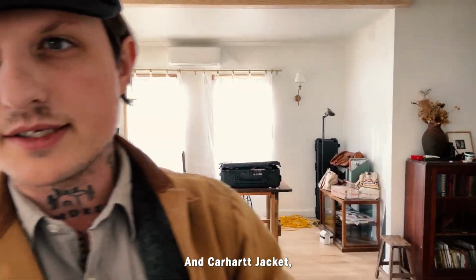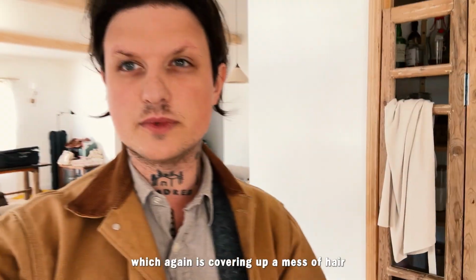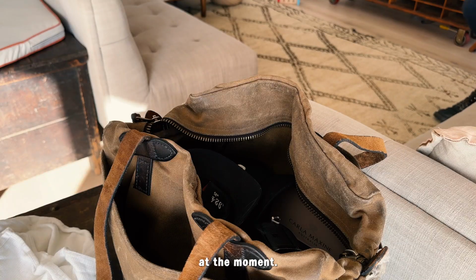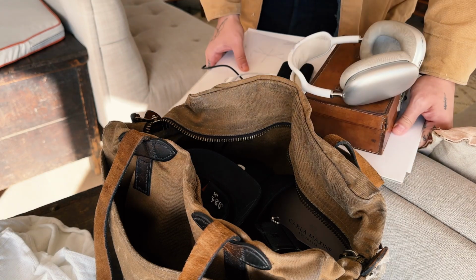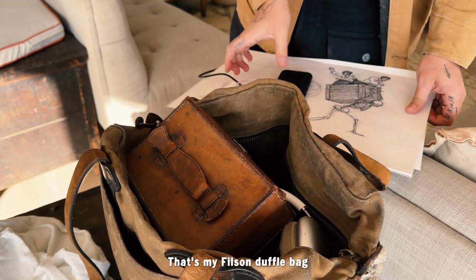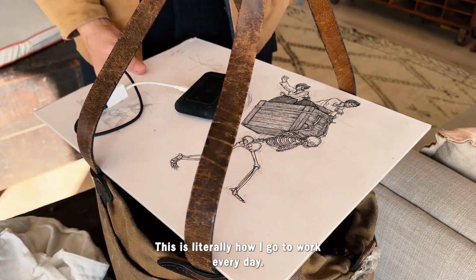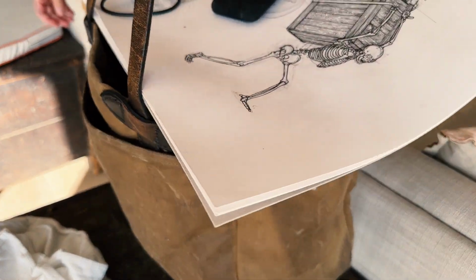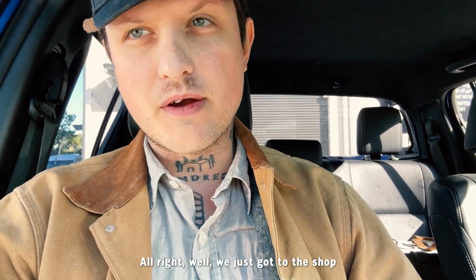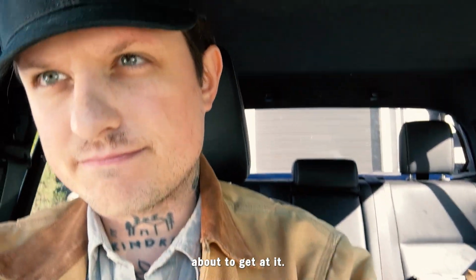And his Carhartt jacket, the Libro shirt, and our hat, which again is covering up a mess of hair at the moment. Fill some duffel bags. Drawings. This is literally how I go to work every day. All right, well, we just got to the shop. Get at it.